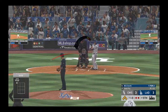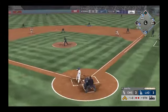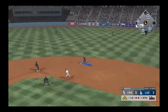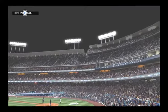Ball 1 to start the at-bat. Now this is on the ground to second. Is he going to get out of this? Over to first. He does get out of it, and the inning is over.